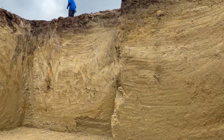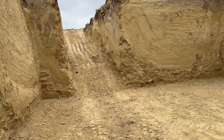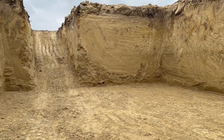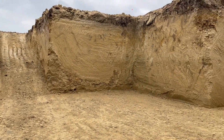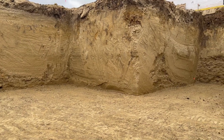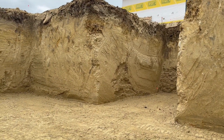But the disadvantage is if the rains come, then we'll find a situation where it's harder to get the water out. But that's why we waited until the end of May to start this job, because right now we are expecting very few rains.